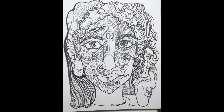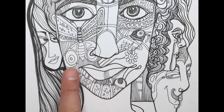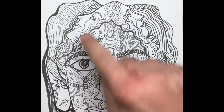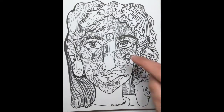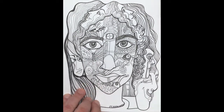So this first picture here is a girl's face with several other faces involved. I don't know if I've ever shown this particular picture before. Oh, by the way, I'm going to be talking during this part of the video. So what we have here is a butterfly and a caterpillar and a bird. And then we have another bird over here. And we have 1, 2, 3, 4, 5 faces all involved. So it's kind of a nature situation here, right? She's got the third eye going on in there, right? So that's just one of the little pictures that I did, and that's just black ink on paper.